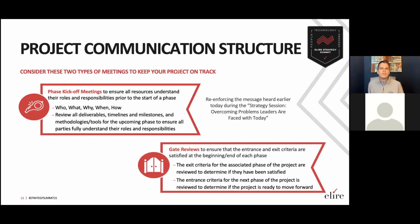And too many projects tend to sort of slide downhill. Oh, it's May 1st. It's time to begin build. It's April 15th. It's time to begin test or whatever. And we really think it's important at each of the phases to really review the entrance and exit criteria to make sure you're effectively leaving one phase and effectively entering the next phase. And if gate criteria isn't met, that's when it's time to bring in the operational and executive steering committees and start to make some decisions.